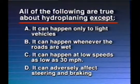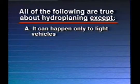Now for the answer to the question posed at the end of the last video segment. Hydroplaning can happen to any vehicle, not just lighter vehicles. Whenever the road is wet and at speeds as low as 30 miles per hour, hydroplaning can occur, adversely affecting your ability to maintain control over your ambulance.